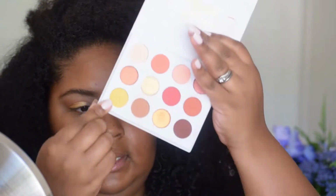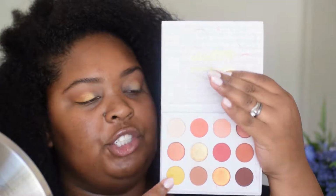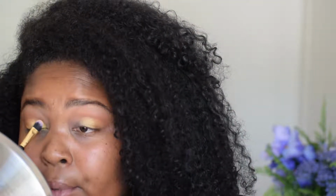on the inner corner of the lid, I'm going to take this yellow color here, and that is in French Kiss. And I'm going to use that towards the inner part of the eye. And for this, I'm using a base eyeshadow brush by Real Techniques. I lied. I'm going to use a BH Cosmetics brush, just a flat shader brush. I need something a little bit more dense to pack that on. That brush was too fluffy.